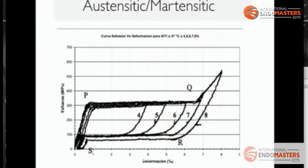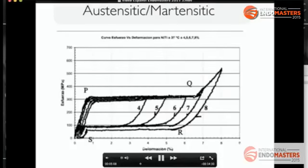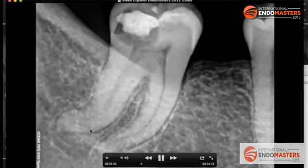Here we have the graphic, and we can see when we use a file, when we finish using it, we use the same file again, and we stop using it. We use the same file again, and you can see when the file starts here, the next time the file doesn't start at the same point. This is because of the accumulation of precipitates of nickel and titanium in the file. This is the cyclic fatigue of the file.